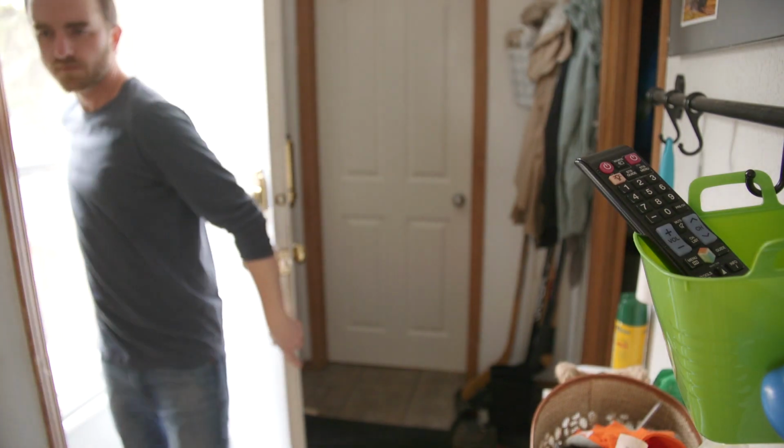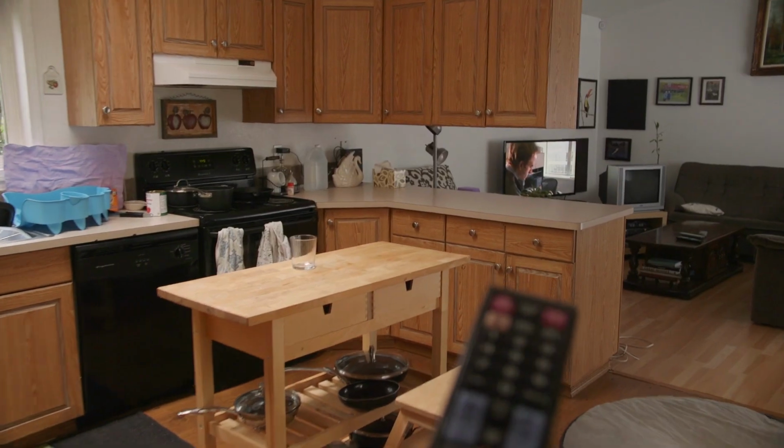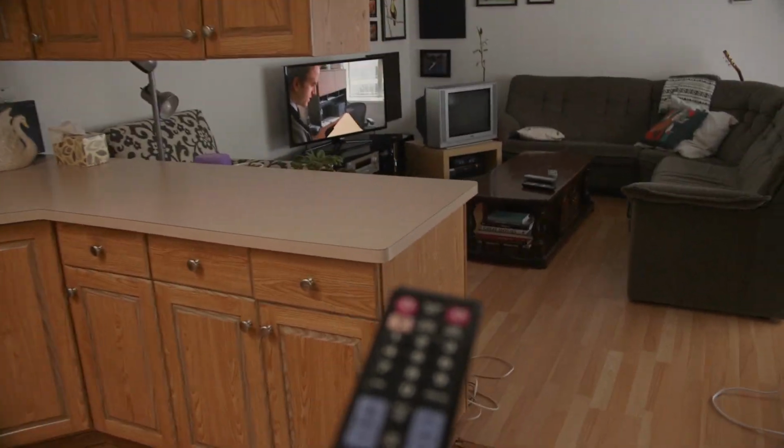So let's get into how we can maximize the amount of time that your eyeballs are engaged with a movie or TV series. Have a TV remote in a basket right by the front door. This way, as soon as you walk in, you can grab that remote, fire on that TV, and you're already watching as you're on your way to the couch.